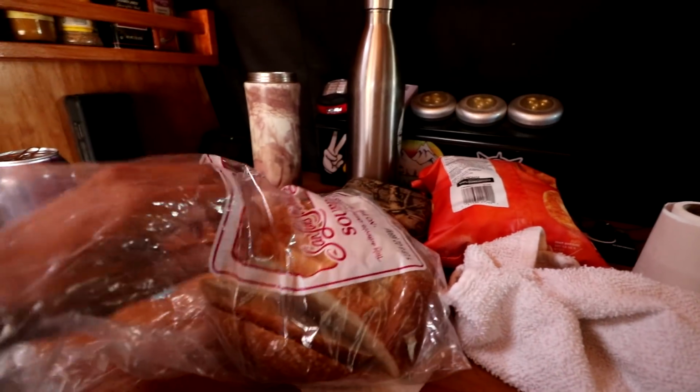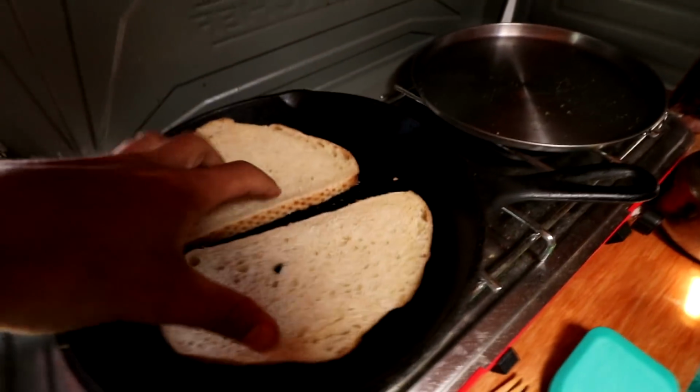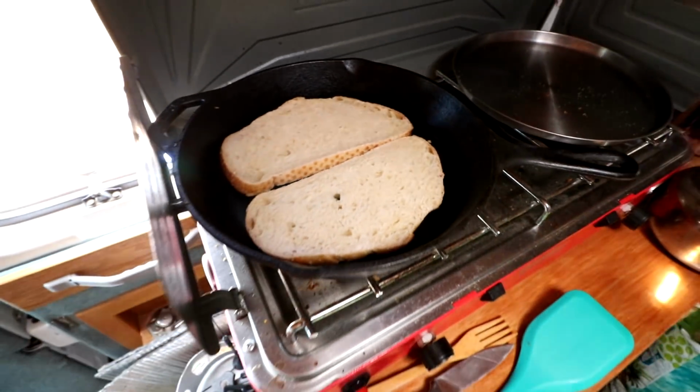Well, I came back hungry from that hike. It's time for a little lunch. Got this good sourdough. I'm going to go ahead and make myself a nice big sandwich. Look at those slices, toasted up. Let's see what we can come up with.